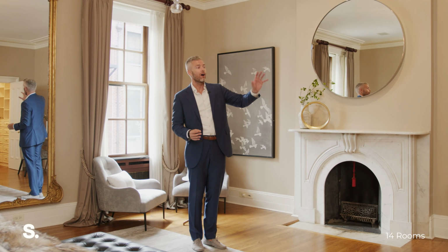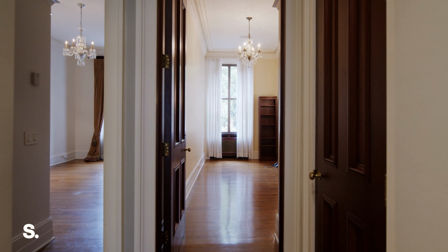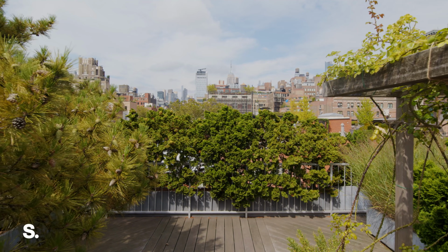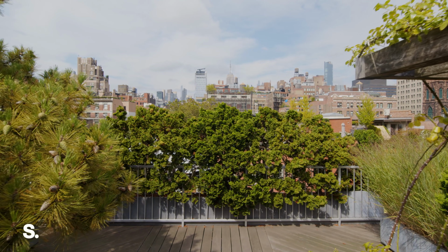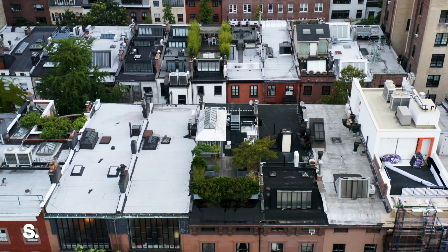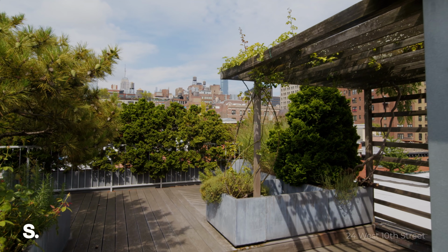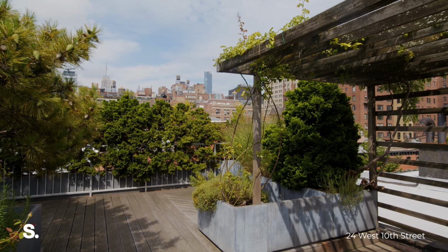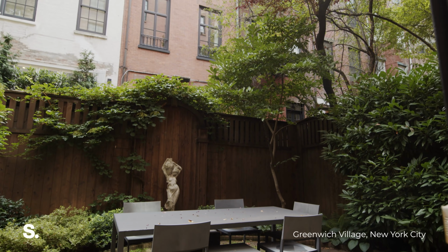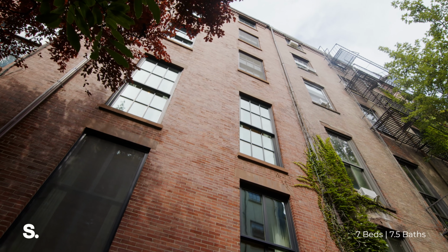Great closet space, a gorgeous full ensuite bathroom, and then this floor also has 2 additional bedrooms and another bathroom. And here we are, top of the house, the roof. I love outdoor space, but I love this roof deck even more. The greenery, the vegetation, these incredible views, both north and south. Even the backyard is an amazing amount of outdoor space that's just serene and perfect in the Gold Coast.